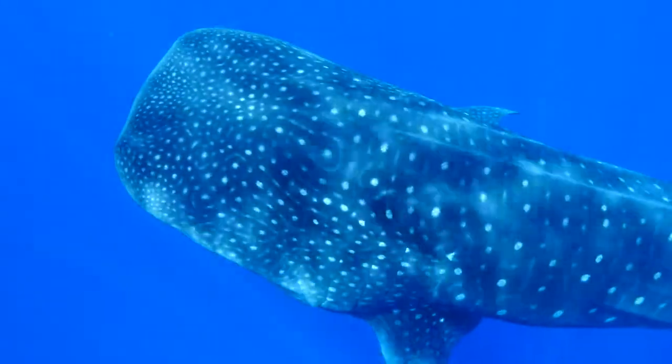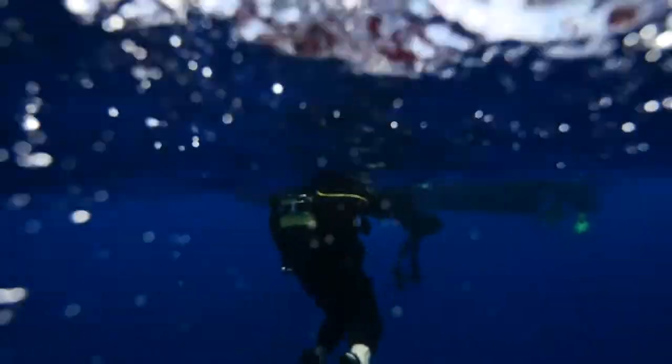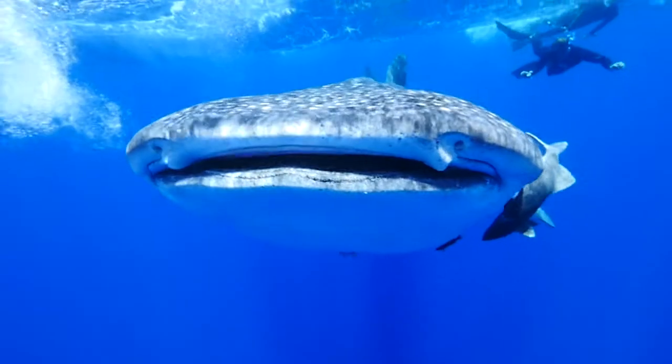One of the big draws for whale shark research here at St. Helena is we're looking to see what brings these sharks here, what makes this place special. There's so many questions to be answered here, and St. Helena is a perfect place to look.